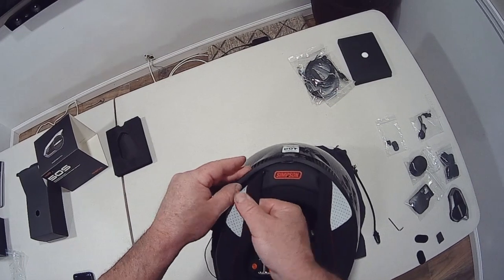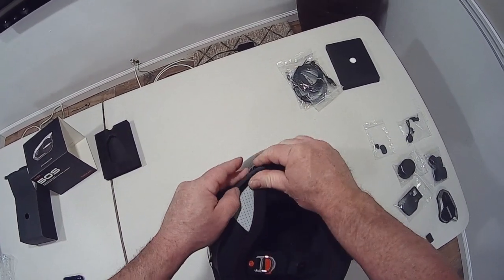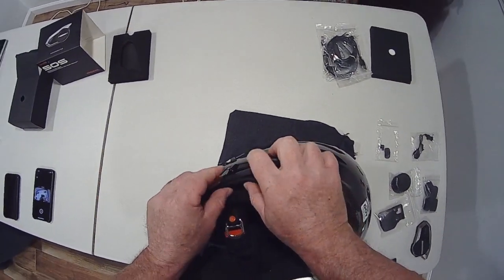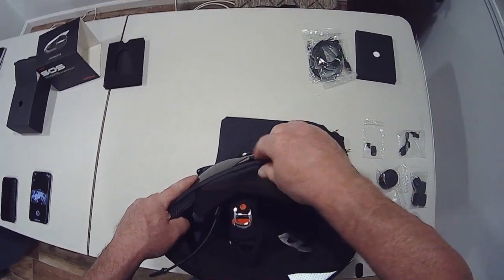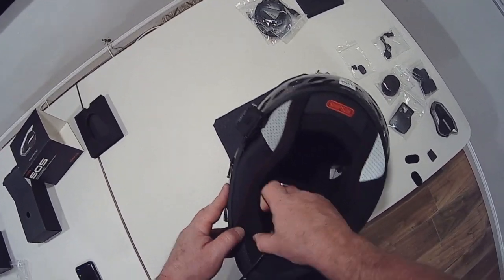Now we'll get this cheek pad installed. Put this plastic right over the wire there, just like that. There like that, perfect, easy enough. Oh, actually, forgot the boom mic.